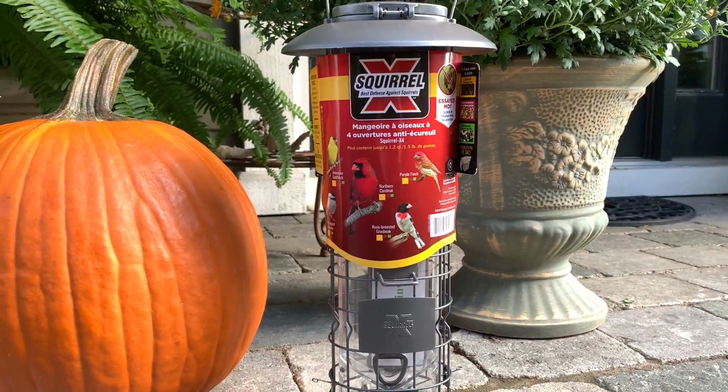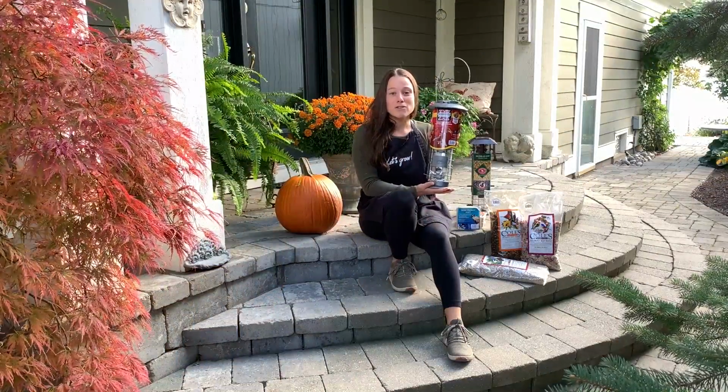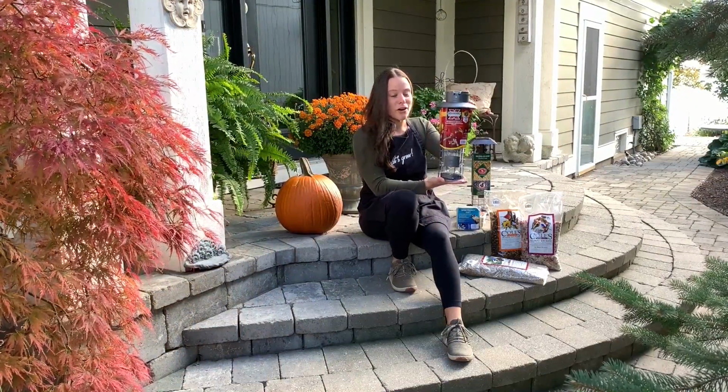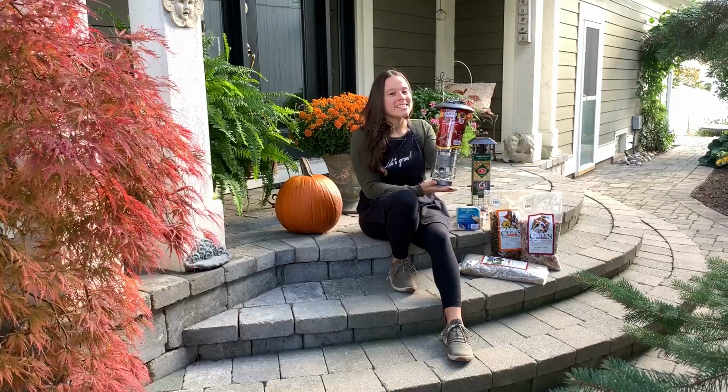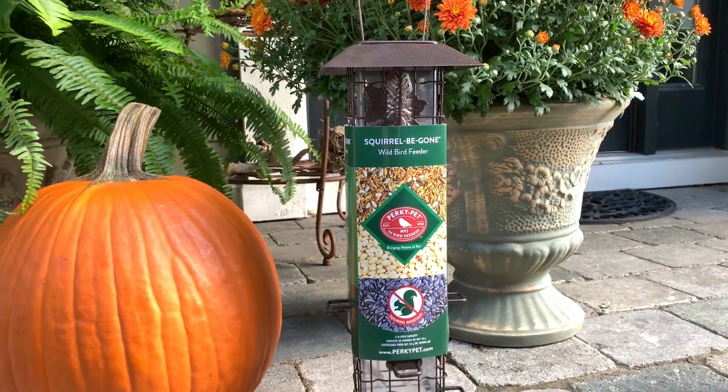Using a feeder with a large food capacity or multiple feeders is a great way to provide enough for all. Feeders that deter critters, like the squirrel-proof feeder, are great options. The weight of the squirrel pulls the cage down to close all 4 feeding ports, so they definitely can't get in there. Another great option is this Squirrel Be Gone feeder.